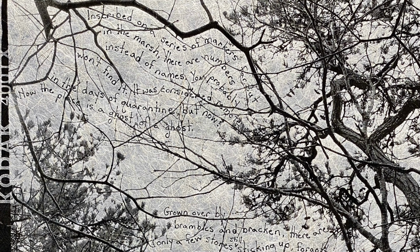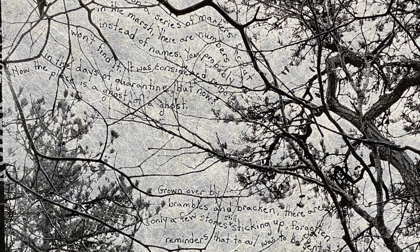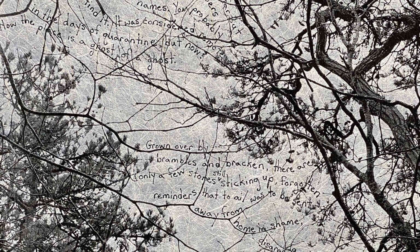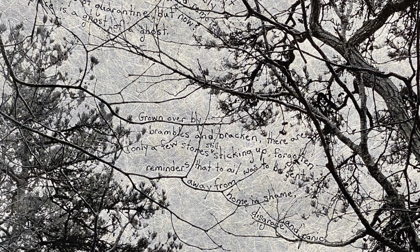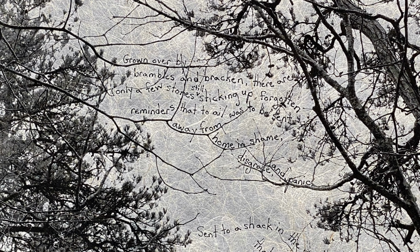Here there be monsters. Inscribed on a series of markers, far out in the marsh, there are numbers instead of names. You probably won't find it. It was considered remote in the days of quarantine, but now the place is a ghost of a ghost.